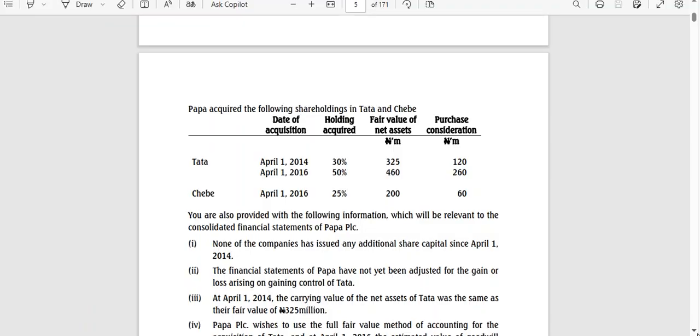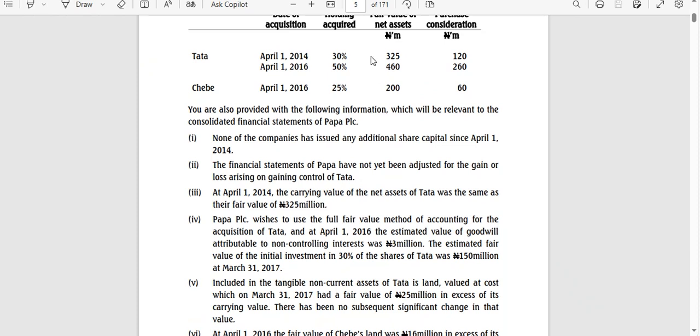Okay, so we are talking about the additional acquisition, right? Now, for the additional acquisition, in 2014 we purchased 30%, but we are using fair value now. Papa PLC wants to use fair value. Now, as at April 1st, 2016, the estimated value of goodwill attributed to NCI was 3 million. The estimated fair value of the initial investment.